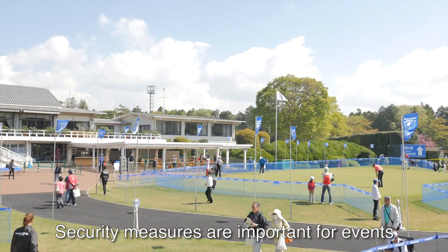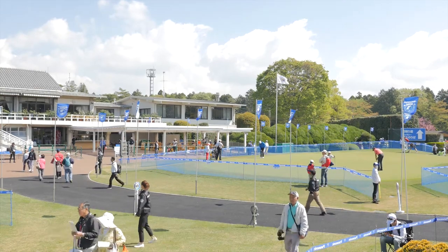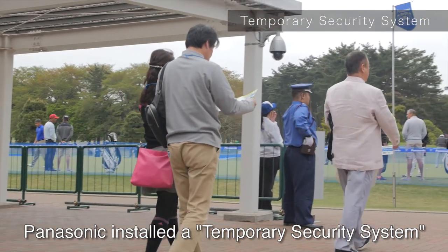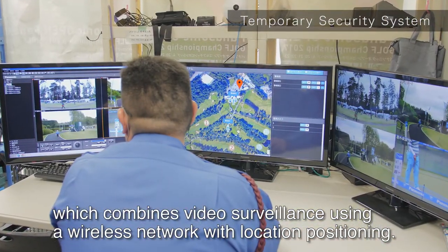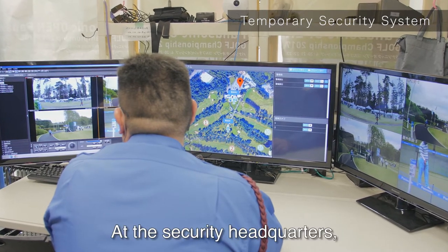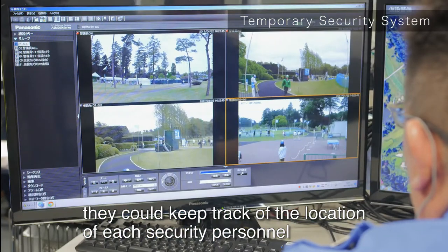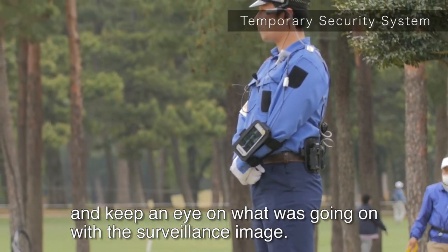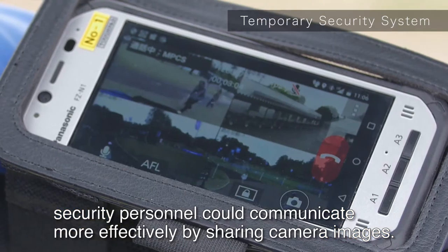Security measures are important for events held at large venues and over a short period of time. At this tournament, Panasonic installed a temporary security system which combines video surveillance using a wireless network with location positioning. At the security headquarters, they could keep track of the location of each security personnel and keep an eye on what was going on with the surveillance image. In case of an emergency, security personnel could communicate more effectively by sharing camera images.